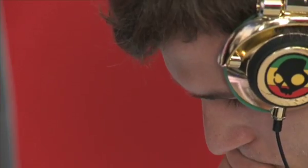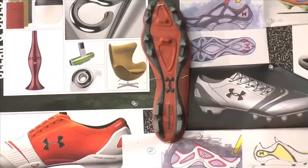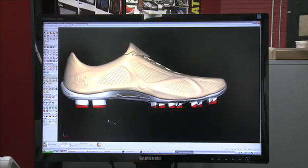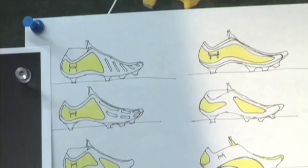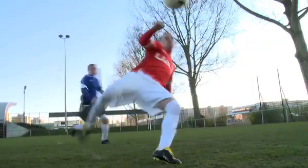When we started with 2009 product, we had a message of clean and bold, and we wanted to come out with product that was distinctly different for Under Armour to have a point of view. What we start with is design ethos. What do we want to be as a brand? And as we break it down, you know, we start with rough sketches. So when you're looking at a soccer boot, you're thinking of how's it going to look on the pitch.